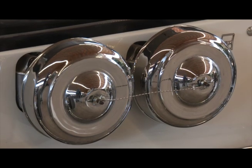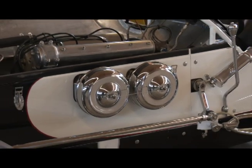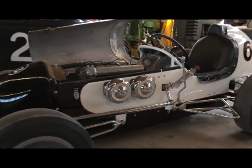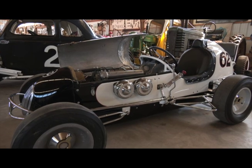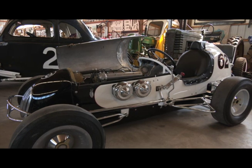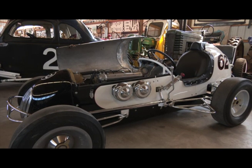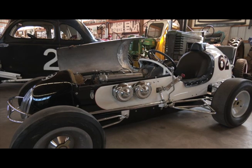Example of a car raced in the Northeast here was this number 62 midget, and believe me, the car was just flawless from front to back. Perfect example of the day, probably with a Ford 60 motor in it. That was the motor of choice back in the day, and believe me, it was a pretty car.